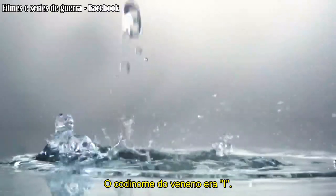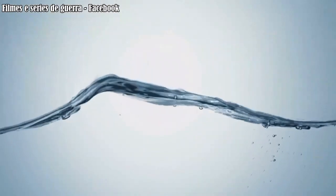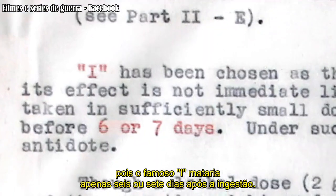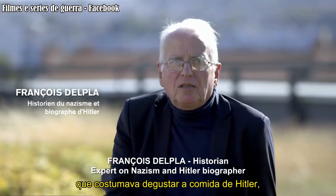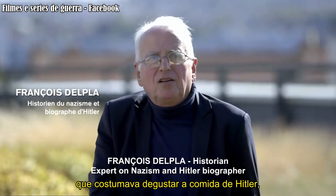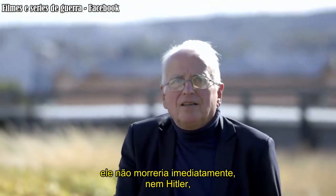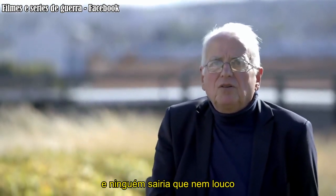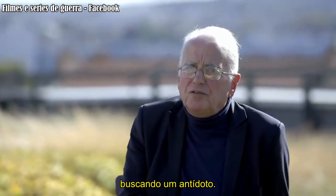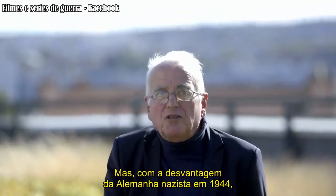The poison was codenamed I. It was a slow-working poison. Slow-working indeed, because the famous I poison would kill 6 or 7 days after ingestion. So even if Dr. Morel, who often tasted Hitler's food, were to taste his cup of tea, he wouldn't die immediately. Neither would Hitler, and nobody would go running around madly looking for an antidote. So there was a good chance it just might work.